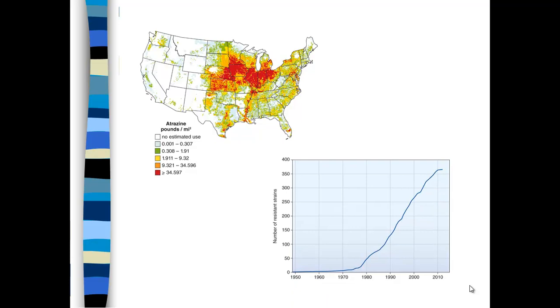Okay, and here is a graph that shows the number of pesticide-resistant strains of pests, and it's really gone up starting in about 1975, and it continues to go up, and scientists have identified over 350 types of pests that are now resistant to pesticides.